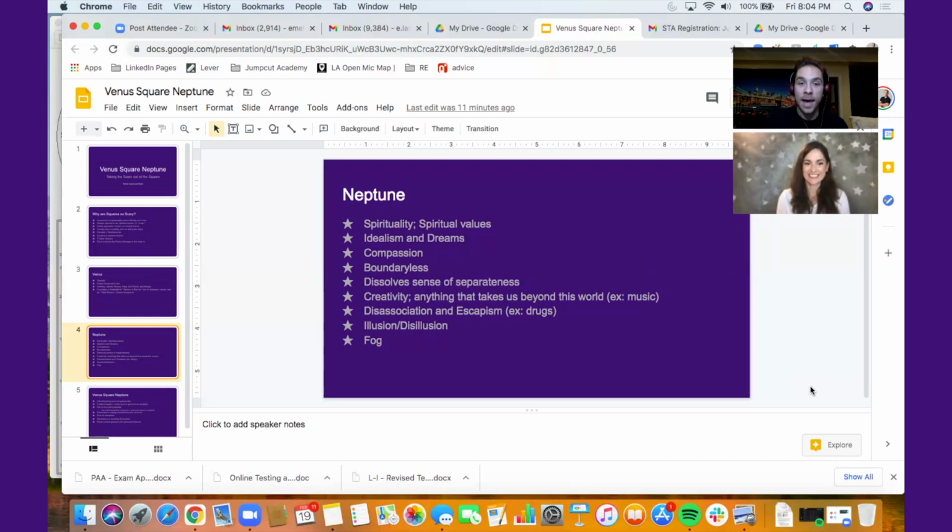In addition to that, Neptune rules creativity, which is beautiful. Anything that takes us beyond this world, it definitely rules music. What else would you feel like would be tied to that creativity?